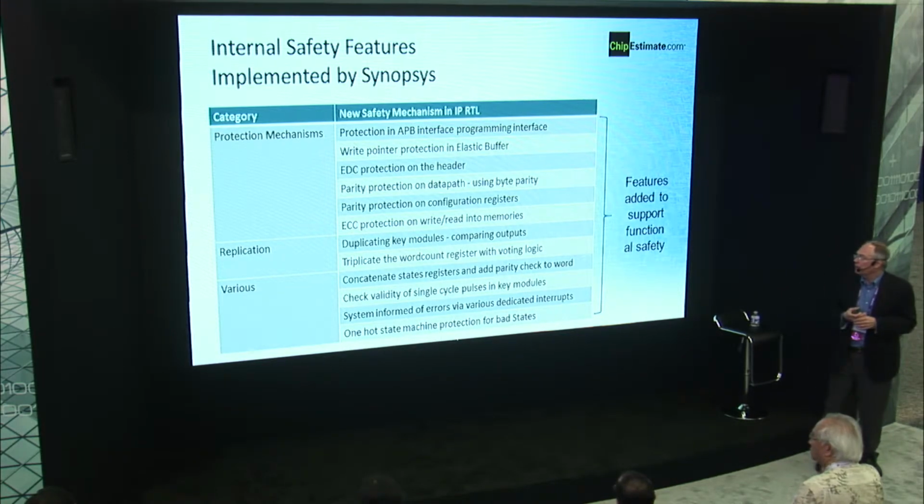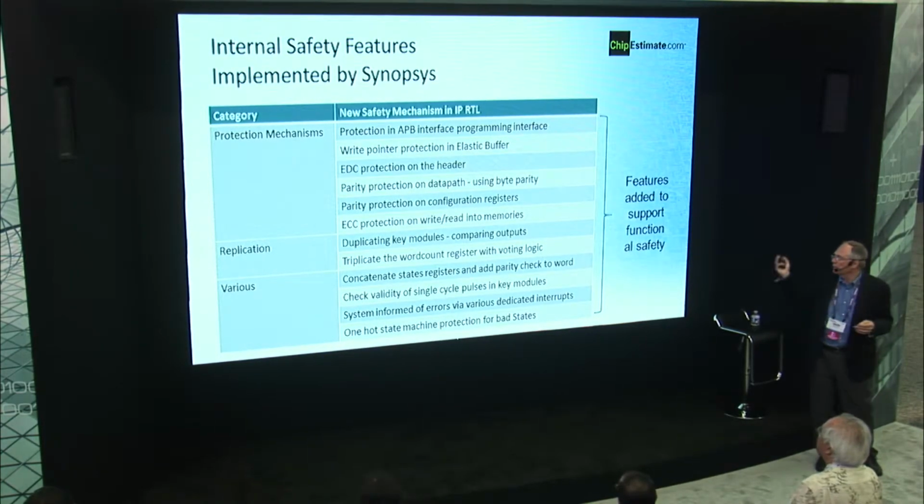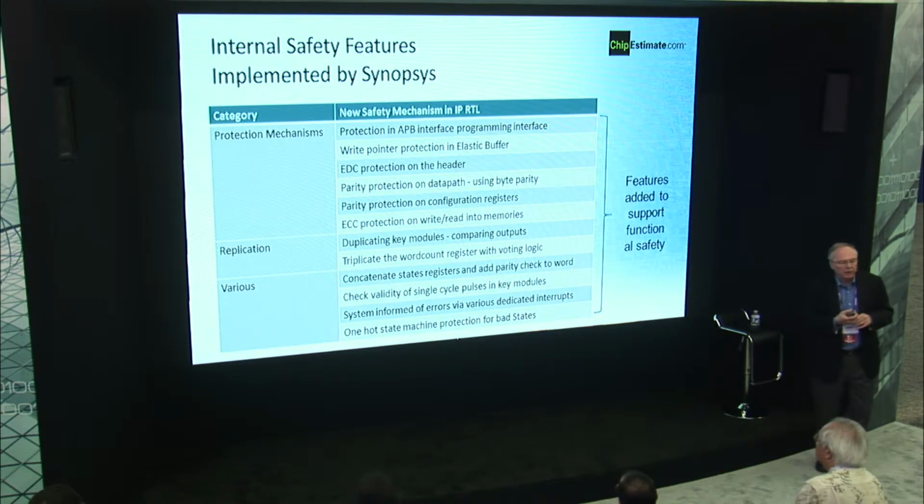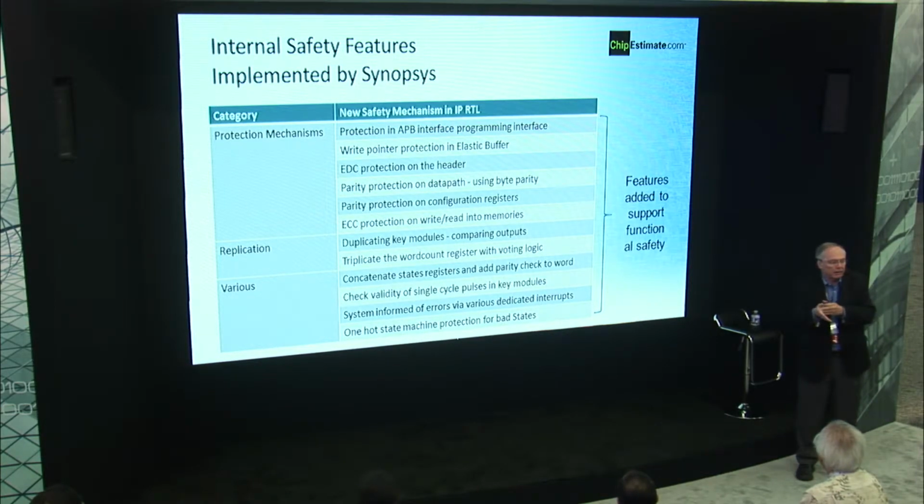And again, replication. Go back to the shuttle there. Duplicate key modules and compare the outputs. We have triplicate word count register with voting logic. So again, we make flip-flops, and so what you do is you put 3 flip-flops in a majority gate, and if there's ever a mismatch, it always goes that way, and it also detects.